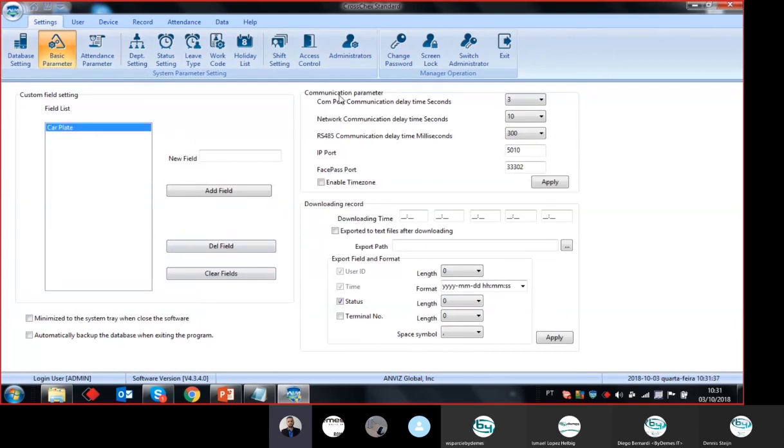And in the right part is where I make the communication parameters, the port, the TCP IP port for the devices, for the face path, the communication, the delay time, the maximum time before the software tells you the communication was not successful.